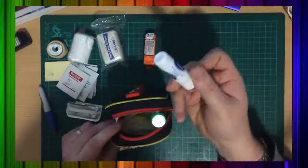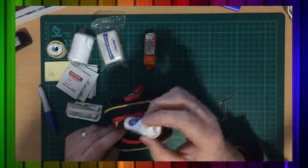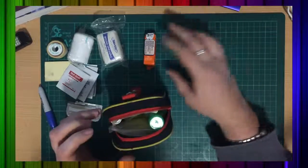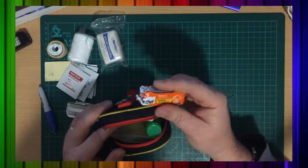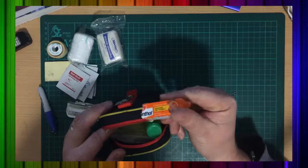Chapstick, it's in there because that's in there. If it has an expiry date, it's probably expired years ago. But it can stay in there for now. I think they were good. I think these butter menthols were fairly recent.